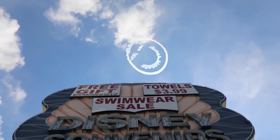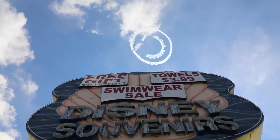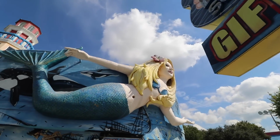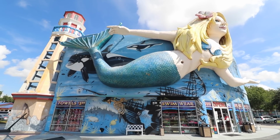Look at that up there. That is a happy face written in the clouds. That is skywriting in the form of an emoji. And look at this. Whoa, look at the size of this thing.